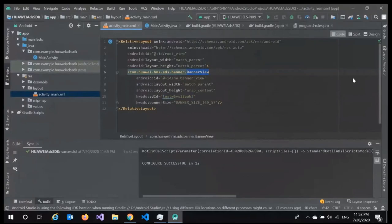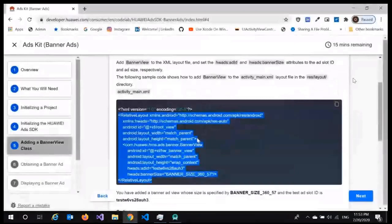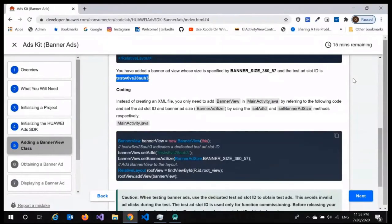Each type of ad has a test ID. You can use it to test if your ad is working fine or not. And we need to put the banner size like this. We have different sizes actually. You can check what your app needs. And now you can find in the documentation the slot ID that I said how you can create before.